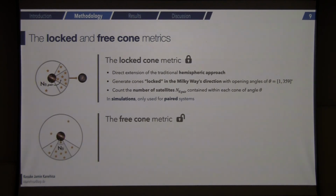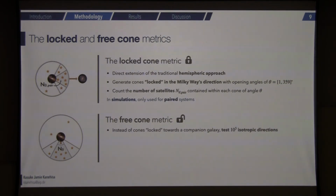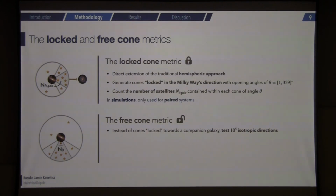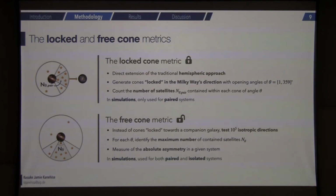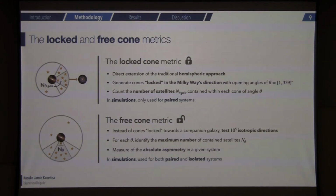On the other hand, the free cone metric does not have any such restrictions, since instead of locking cones towards a specific companion, we instead test a total of 10^5 isotropically distributed directions. For each opening angle theta, we identify the maximum number of satellites contained within any of those 10^5 cones, and as such it serves as an excellent measure of the absolute asymmetry of a given system, with no preconceptions on which way it may be pointing. And of course, because of this, we can use this for both paired and isolated systems in the simulations.